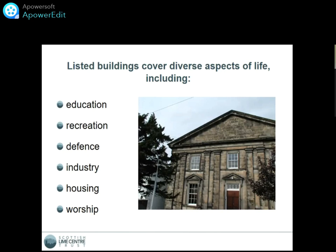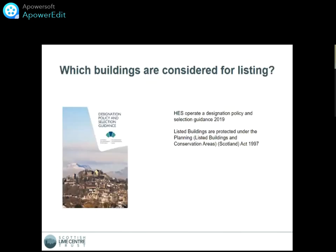And this is the church in Limekilns, our neighbouring village that you see there in the slide. So which buildings are considered for listing? That's decided by the designation policy and selection guidance published by Historic Environment Scotland.